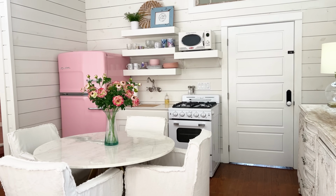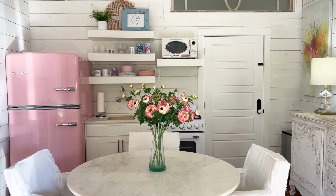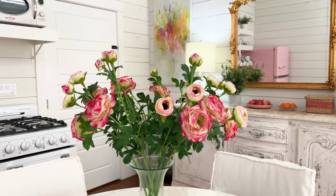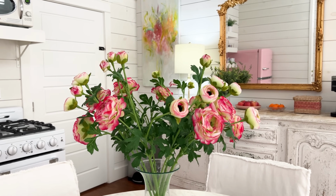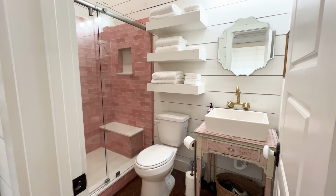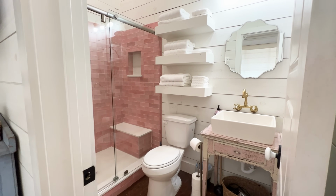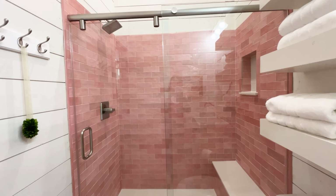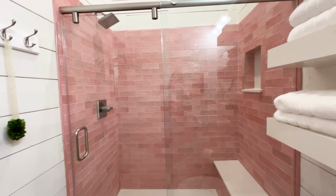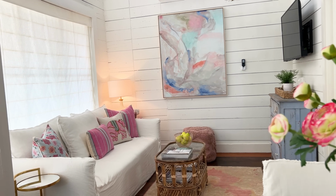It's a Smeg, right? No, I think it wasn't a Smeg. Something like it. But also, we didn't get a picture of the bathroom, I don't think, but she had pink tile in the shower. It was just, everything was so thoughtfully done. And so cozy and so comfy.